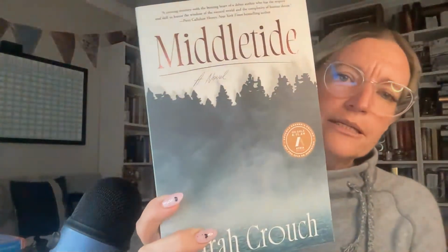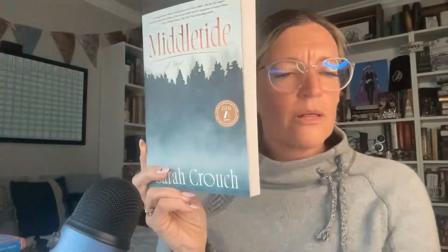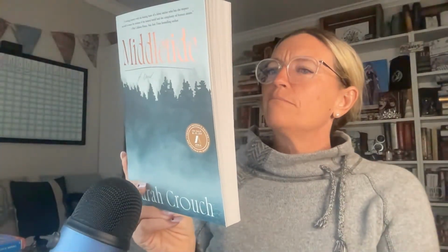It is called Middletide. Part of why I'm excited, look at this gorgeous cover. But I live in Colorado right now, but I'm from the Pacific Northwest. And this takes place in the Pacific Northwest in essentially Port Orchard. They don't call it Port Orchard. They call it something very similar. Point Orchard.